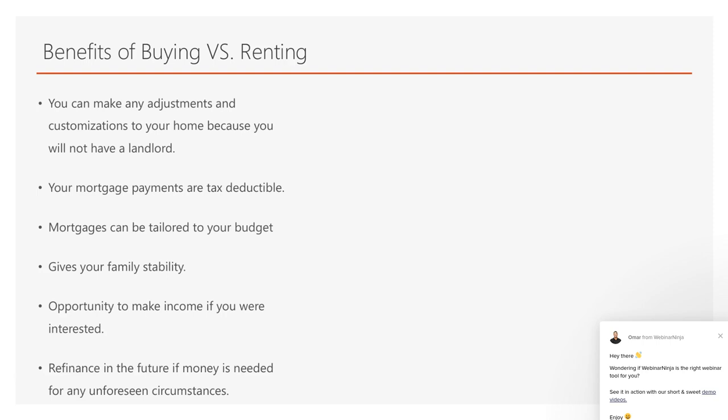It gives your family stability. When you buy a home, you don't have to worry about, hey, we've got to move. That was Keisha's biggest issue before we bought our first home. She was tired of moving every 2 or 3 years. I was okay with it, but as your family constantly grows, you don't move into smaller homes, you move into bigger homes, so you have more stuff to move every single time.